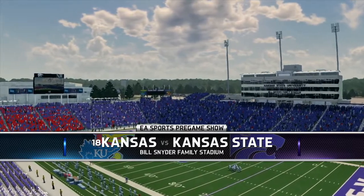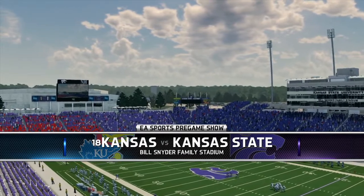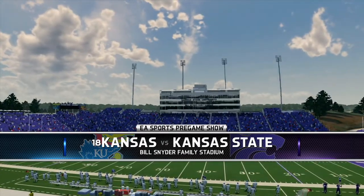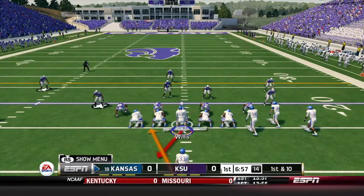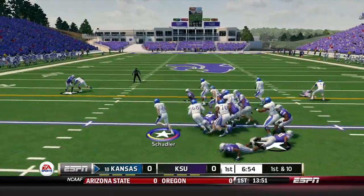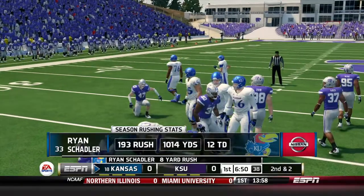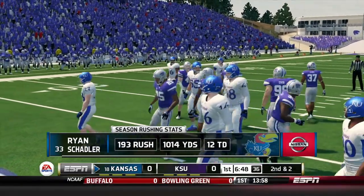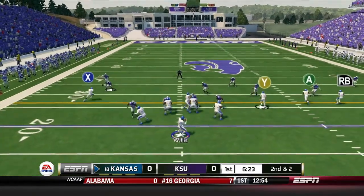In real life, the past few years, it's been Kansas trying to knock off Kansas State, or they're both just kind of mediocre. But most of the time, it's Kansas trying to battle Kansas State and pulling off the upset. But today, we're in the Bill Snyder Family Stadium, where Kansas State is going to try to knock off our Kansas Jayhawks. And Ryan Shadler is going to make a statement here on the first play, breaking a couple of tackles. He's over 1,000 yards rushing on the year. He has 12 touchdowns, looking to add to that stat line here today.